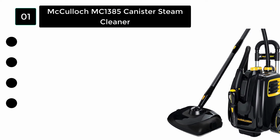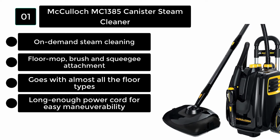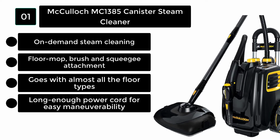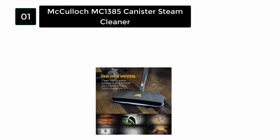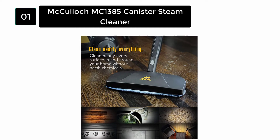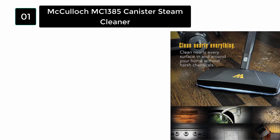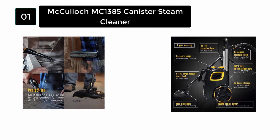Number 1. McCulloch MC1385 Deluxe Canister Steam Cleaner. We always look for a gadget that becomes our go-to daily tool. McCulloch MC1385 is one such tool that comes with 23 accessories to clean nearly every surface in and outside our home without producing any harsh chemicals. This tool is straightforward to assemble. You can check the manual to fix every part properly, and then you are ready to go for any mission.